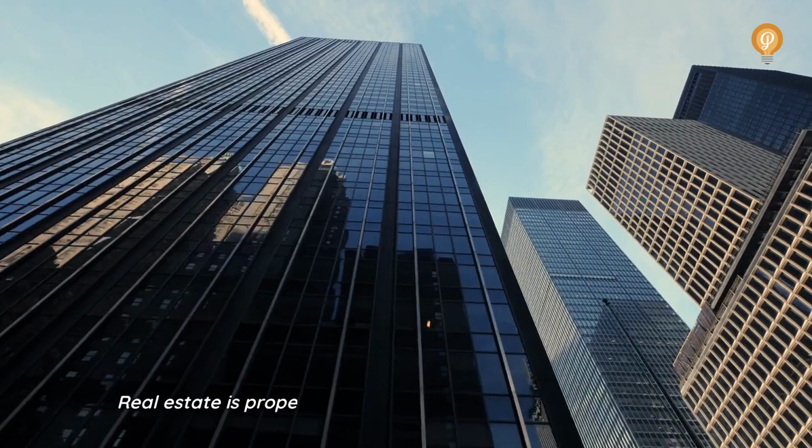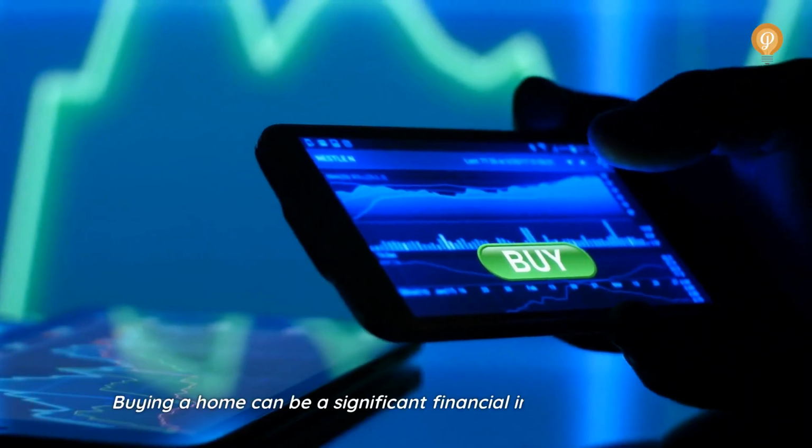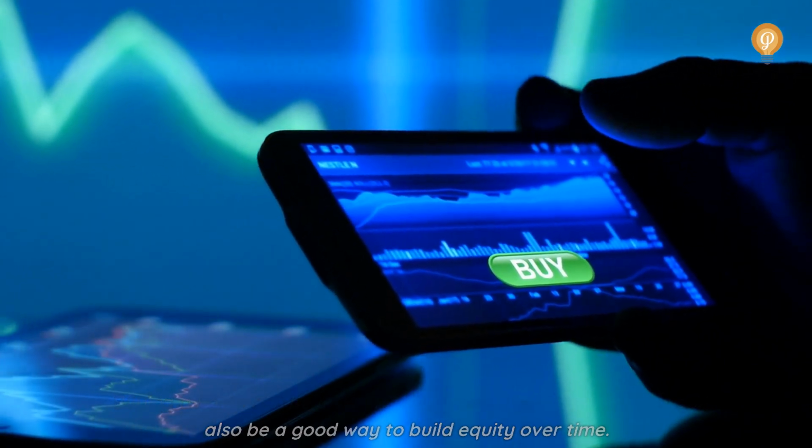Number 7. Real estate and homeownership. Real estate is property that includes land and any buildings on it. Buying a home can be a significant financial investment, but it can also be a good way to build equity over time.